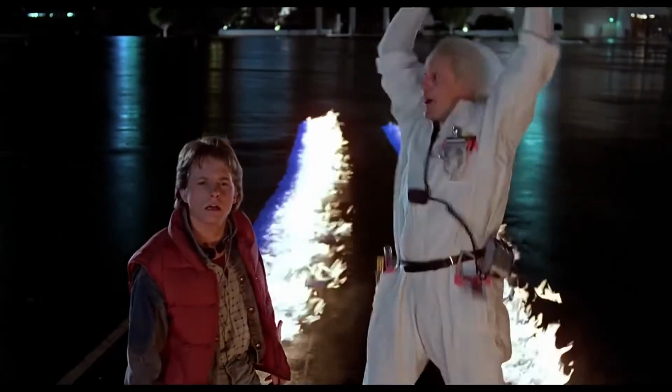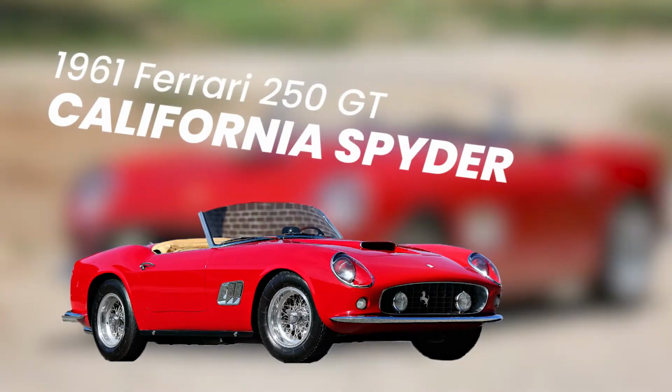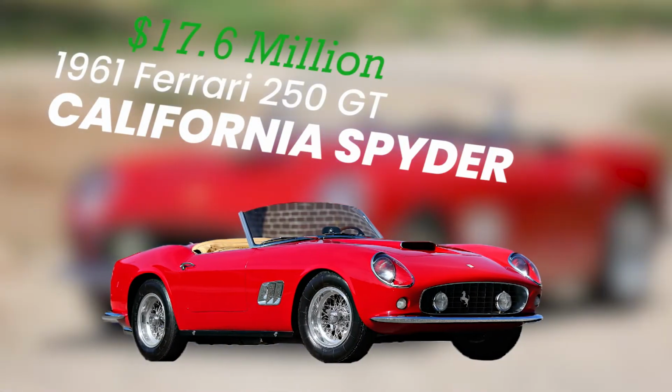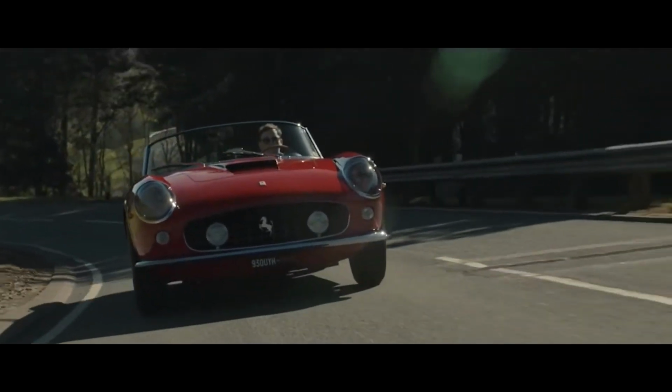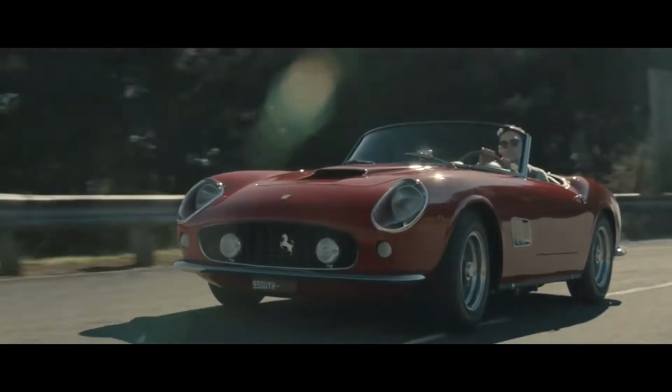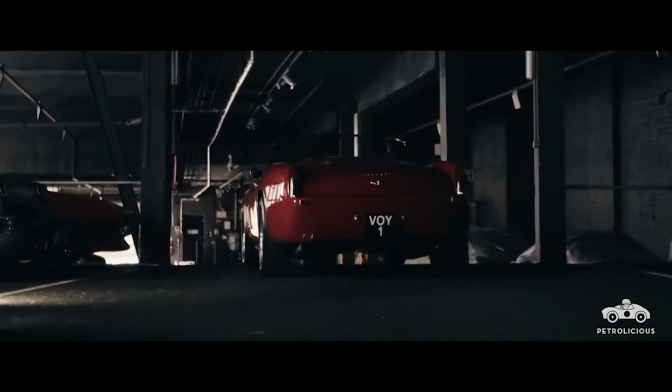88 miles per hour! 1961 Ferrari 250 GT California Spyder, $17.16 million. According to The Drive, the best cast member in Ferris Bueller's Day Off never said a word, had four wheels, and met an untimely demise at the bottom of a ravine. That's the Rosso Corsa 1961 Ferrari 250 GT SWB California Spyder, borrowed from Cameron's dad.